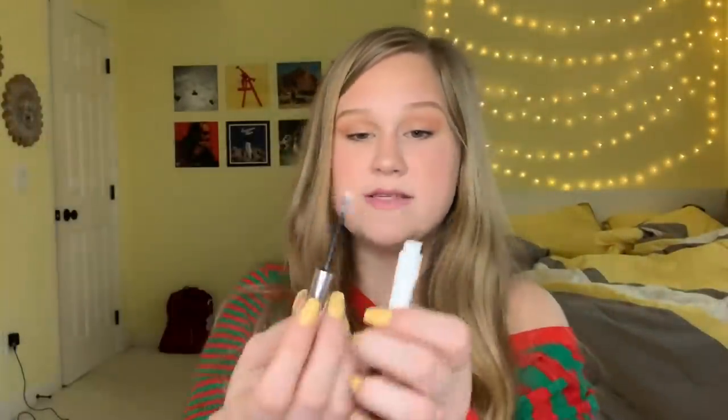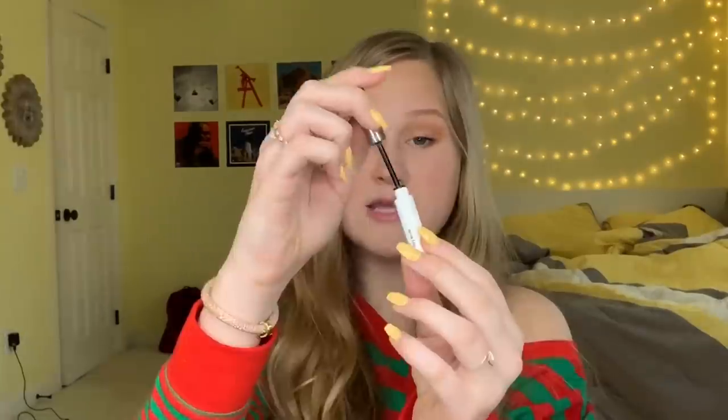This is actually Glossier's most famous product ever, the Boy Brow. This is what it looks like. It is so cute, and I've used this twice since I got it. That's the little applicator. It's adorable, and I really like it. I find that it does hold my brows very, very well, and this I'm pretty sure was $22 as well.